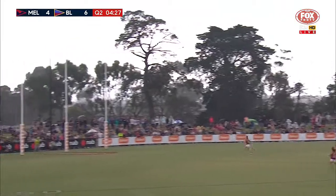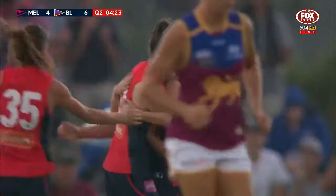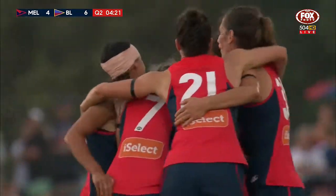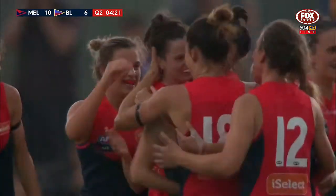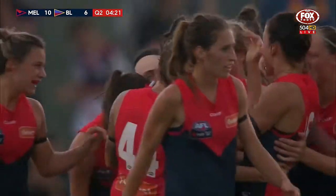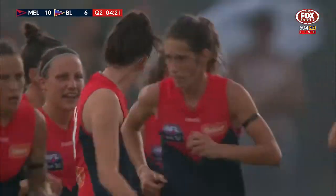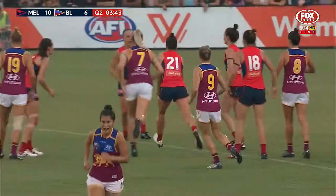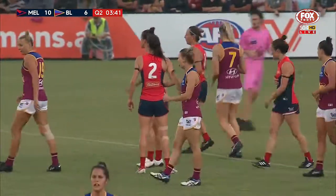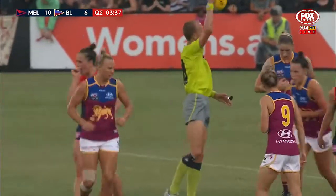Oh, an awkward little kick, and it's picked up by Jazzy Grierson, who snaps truly. Well done. They've been peppering the Demons, and the 18-year-old Jasmine Grierson plays for Cranbourne. So plenty of family and friends here, no doubt, this afternoon, and a moment that she won't forget. So the Thunder has struck. The Demons leading by 4 points, just a goal each with about 3 minutes to play.